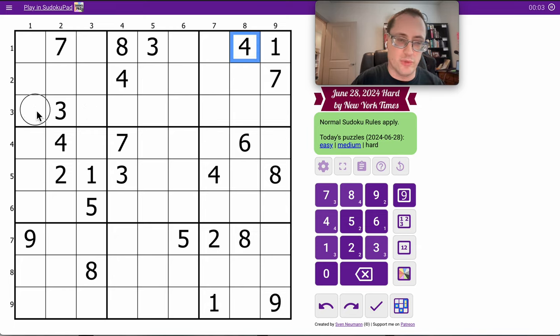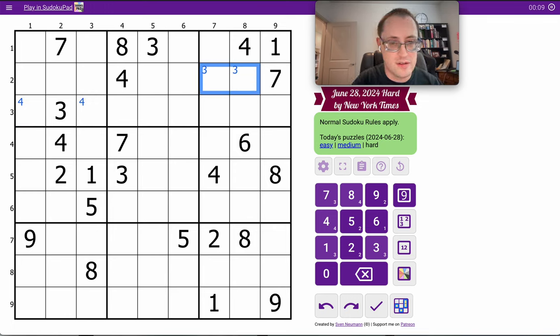So I have fours in rows 1 and 2. I can place it in row 3. I can place a 3 in row 2. Oh, and I'm going to get a 7 in row 3. But that's it for the top 3 rows.